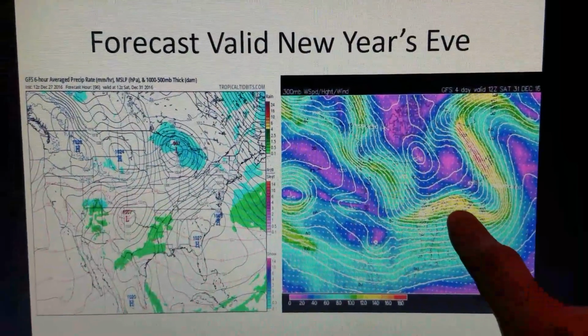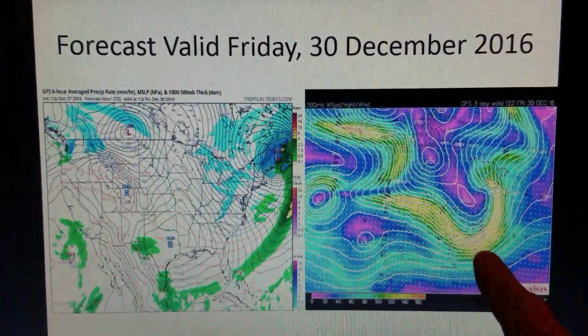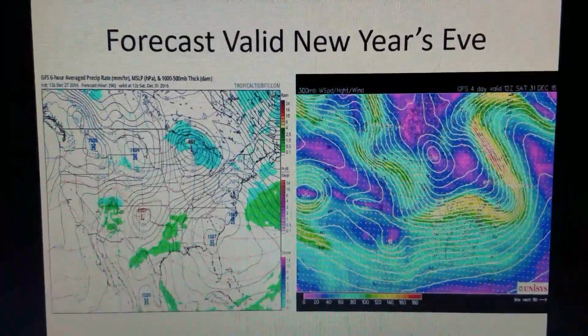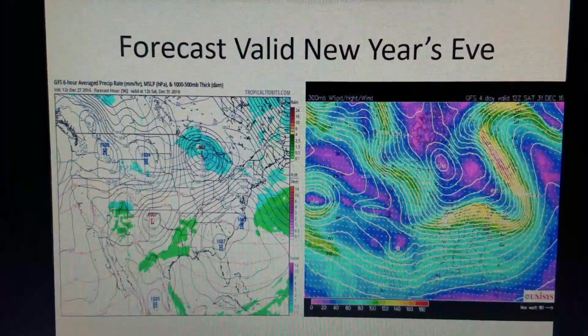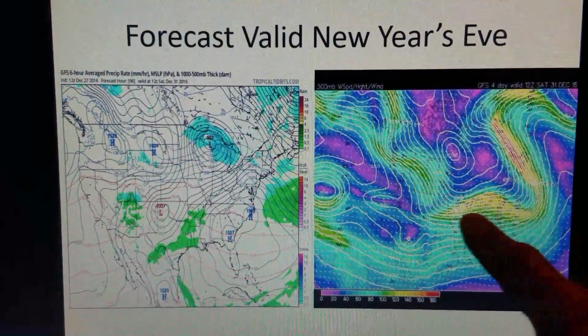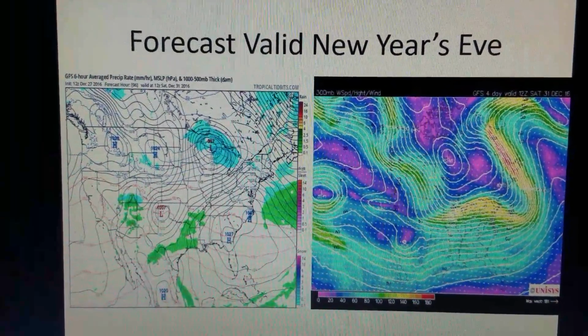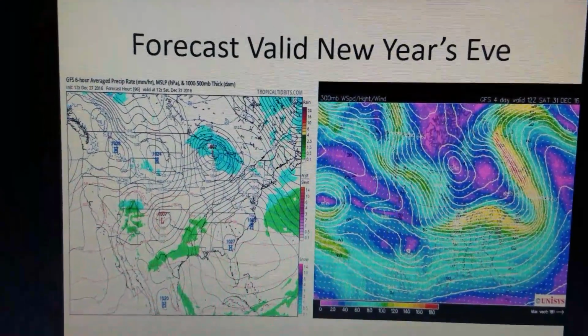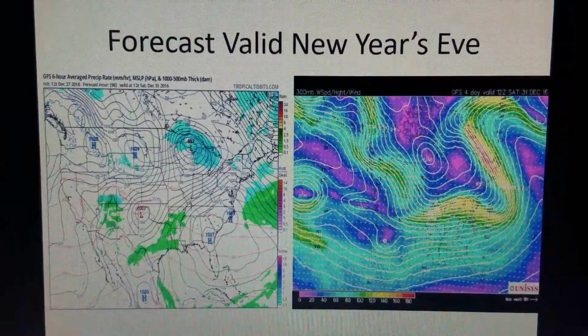You notice how the change in configuration between a northwest to southeast orientation of the main jet axis and the trough, how it lifts out of the area by New Year's Eve day and becomes more of a zonal west to east type of jet stream. So we do expect that colder air, the Arctic air will modify. We have a shot of about a 36 to 42 hour window of Arctic air.